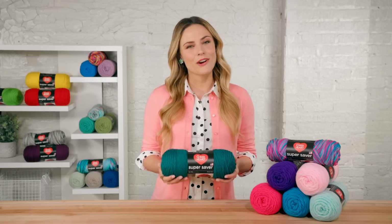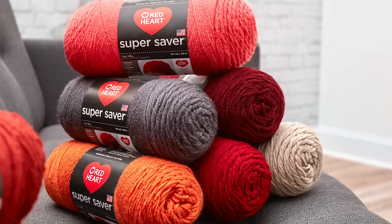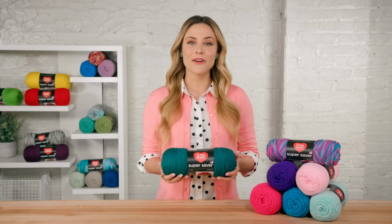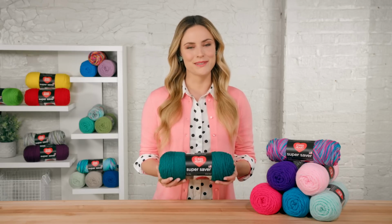When you need a yarn for a larger project, like a warm, cozy throw, Super Saver is an affordable choice that offers the wide color selection you need for multiple shades to accent your decor. And since Super Saver has no dye lot solid colors, if you run out of yarn for a one color throw, you could buy more yarn with confidence it will match.